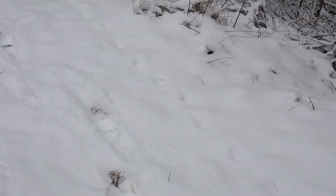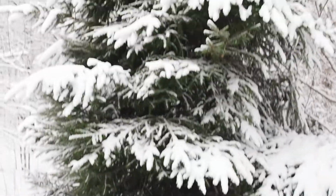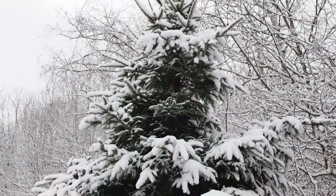The cats. I followed them from outside the front door over to my office, under my office, then back around the side of the garden, then over here, back towards the house, under this tree, which they really like to sit under this tree.